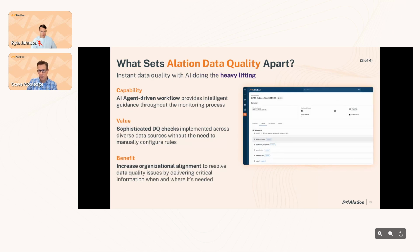The second differentiator is around instant data quality by leveraging this AI agent to do the heavy lifting. So this agent-driven workflow takes the guesswork out of rule configuration by allowing you to not have to write custom SQL. You could do that if you'd like to, but the agent can recommend those checks like timeliness, uniqueness, format validation, and can apply them instantly if you give it approval. So we're going to walk through that here in a second with a demo. So this means that you can scale that quality coverage across thousands of assets in minutes, not months.